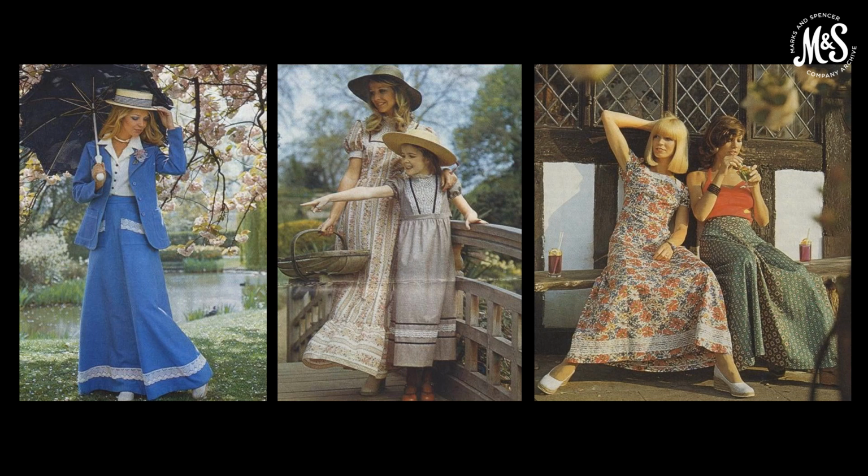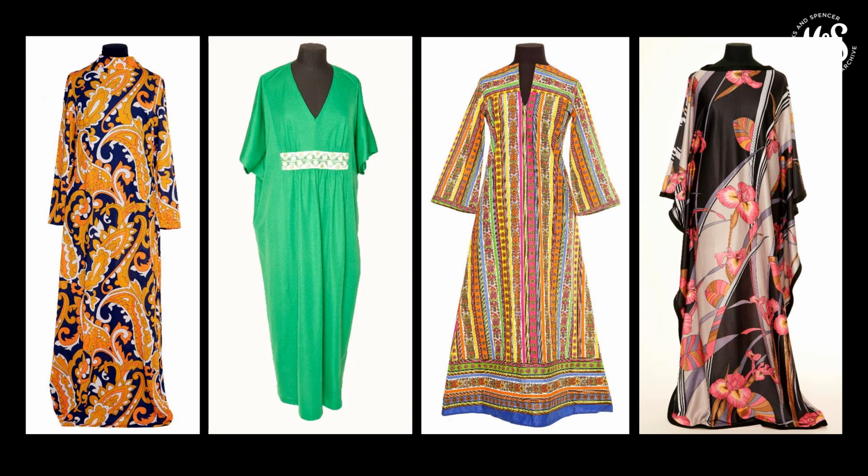The Edwardian influence is also clear to see, particularly in these 1974 images with high necklines, pretty floral prints and lace detailing. And these styles are also clearly influenced by the hippie movement of the 1960s, filtered down for the high street and for M&S customers into the 1970s. But not all our maxi styles were influenced by history.